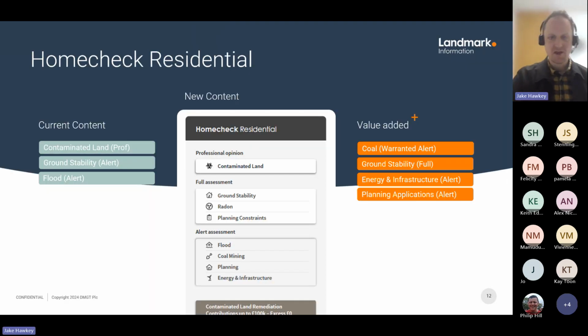So this slide dives straight into giving you a little bit of an overview about the home check report, what it offers at the moment in terms of its current content, where we are transitioning to, and therefore the difference between them and the value that we are adding to that particular report.